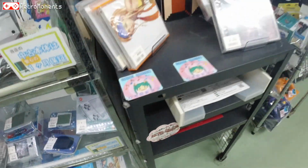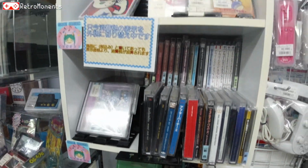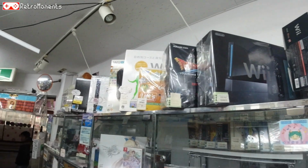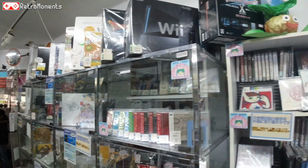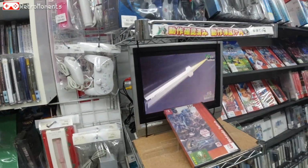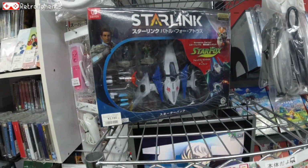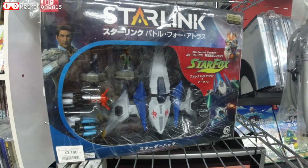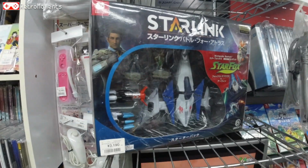Yeah, cool stuff. And also some CDs here, soundtracks to games. And on the top we got some boxed consoles. Looks like mostly Wii stuff for some reason. And here it seems to be some Nintendo Switch game on display. Starlink. Oh, that's from Star Fox. Okay, that's cool. I didn't even recognize it at first, but it definitely is now, I can see.